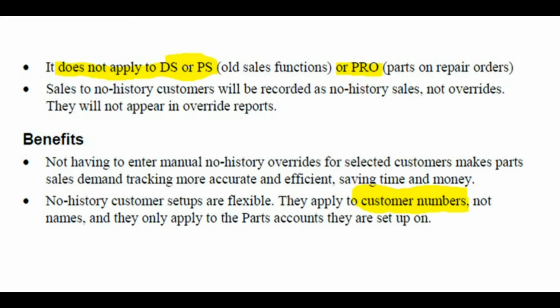So in that CCST, you can go ahead and set up that customer, and you just apply that to a certain customer number. So anytime you would then sell parts to that customer through an invoice, it would not record the sales history, and it would not then therefore increase the best stocking level based upon those transactions. It's really effective. Works really good.